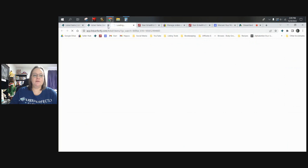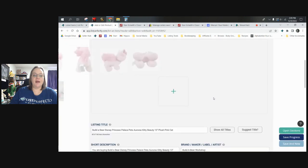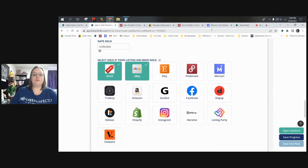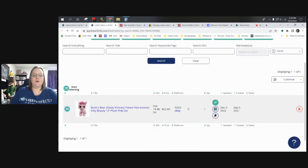Disney Princess sold. Disney Princess Cat, I should say, and she'll pull up right here. So if this had just sold, if it was a new listing here, where it says sold on eBay, it would still show me that it was actually a live listing everywhere. And then you would end it as you normally do, which is to hit edit, go down to inventory and sales. You would hit sold. All your tabs would come up here as it was closing it or ending it in the other platforms. And then you would hit eBay and update so that you could see where it sold.